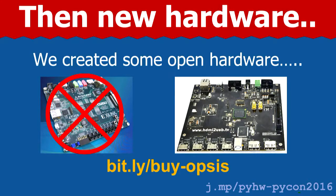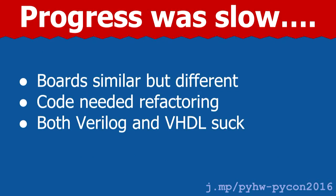They have very, very similar FPGAs. They have very similar USB interface, very similar HDMI interface, all these type of things, but they're not identical. And we couldn't make them identical and still achieve our goal, which was making something that's better for production. The boards were different, which means the code that runs on them needs to be different.